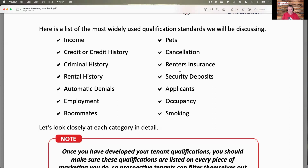You might very well need to send them a letter back that says why they've been rejected or denied. That is something that as a landlord, you need to be able to do, because people can ask you for that and you have to be able to provide it. So that's another one of those things that if you do your own screening and you deny people, you will need to tell them why and provide them a letter for that.